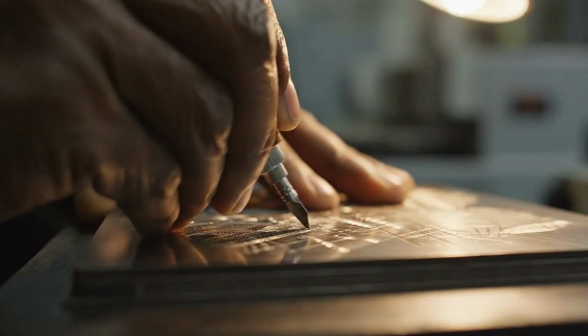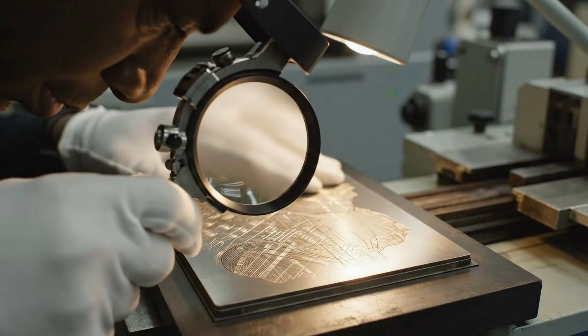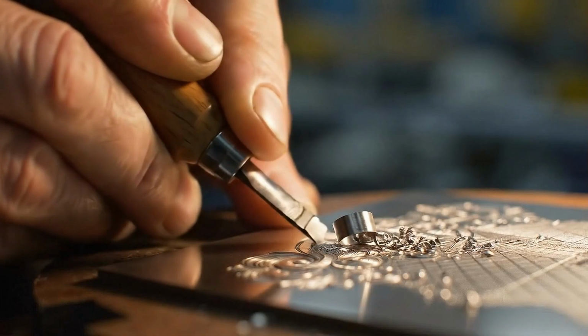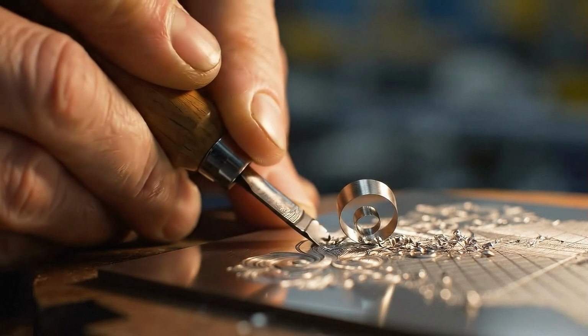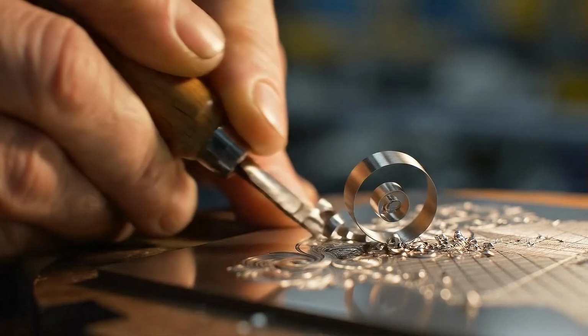For all the technology involved, US money does not begin with a computer. It begins with a human hand. Before a single bill is printed, artists spend years carving the design into steel. Not drawing, not engraving digitally, carving.